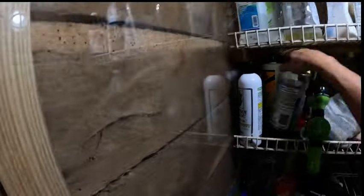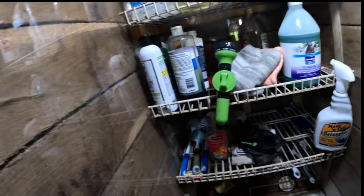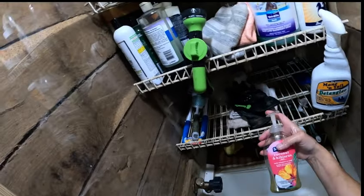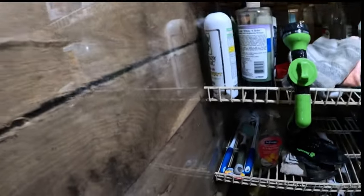I gotta wash this off. That's disgusting. Maybe it might even be mine. Is it? No, this one's not mine. I love using this. Coconut and hibiscus smells so good.